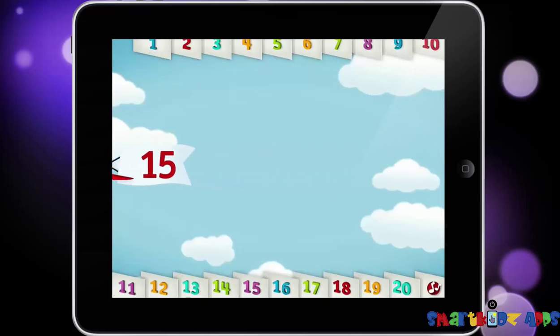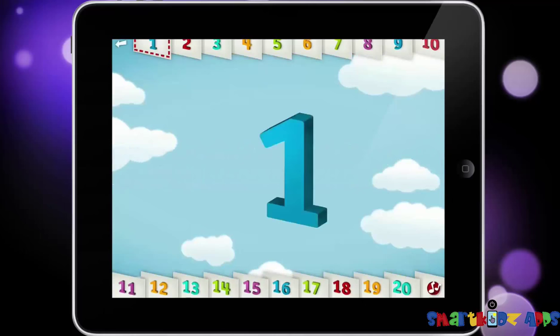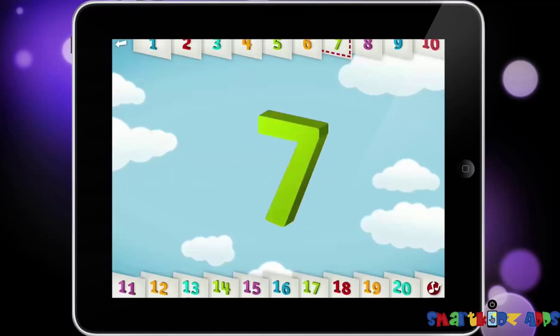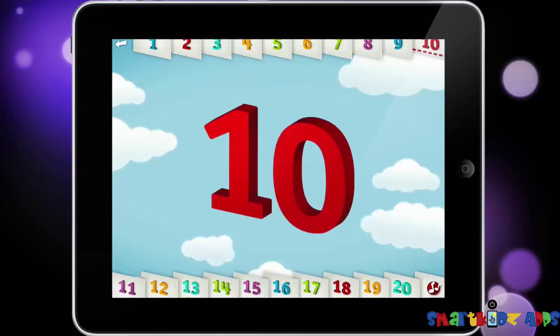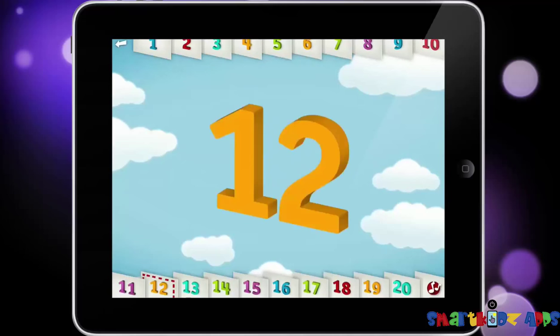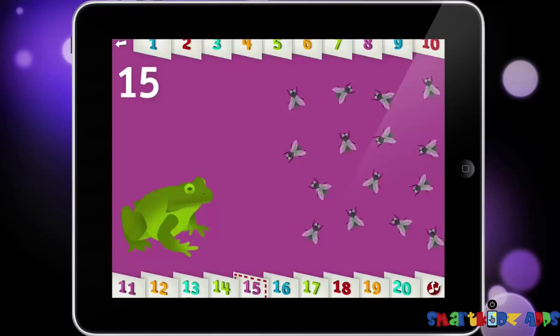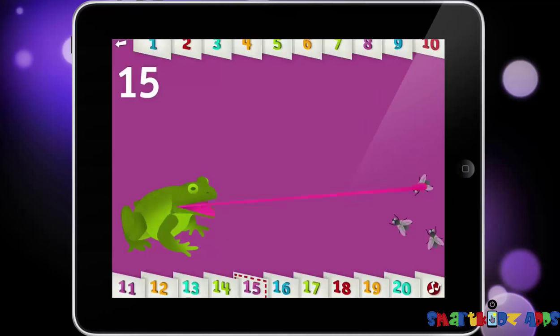Let's count to 15. 1, 2, 3, 4, 5, 6, 7, 8, 9, 10, 11, 12, 13, 14, 15. Can you find 15 things a frog likes to eat? You fed the frog. Great job.